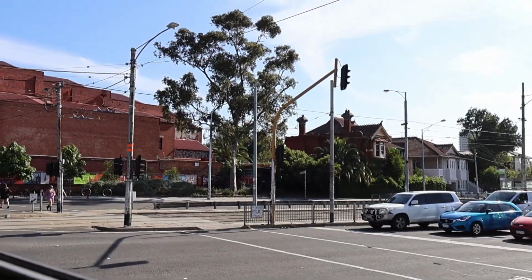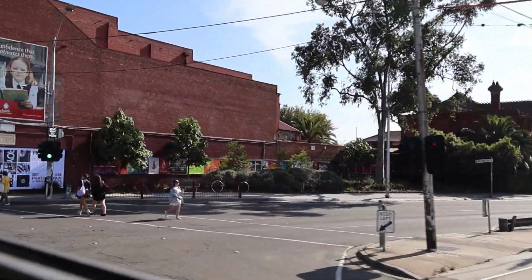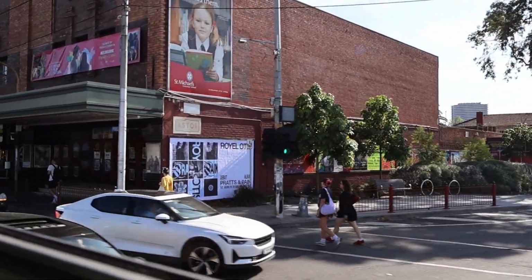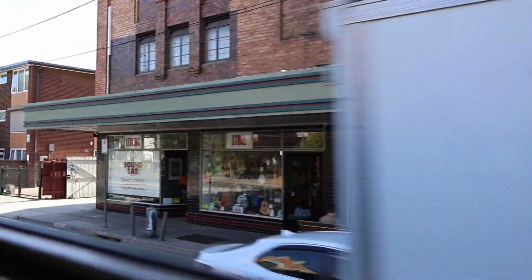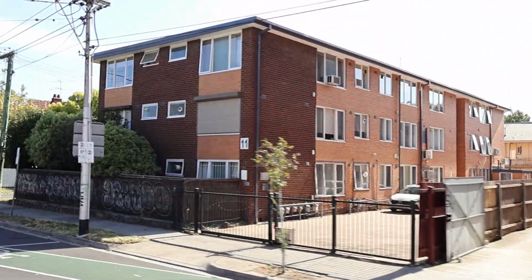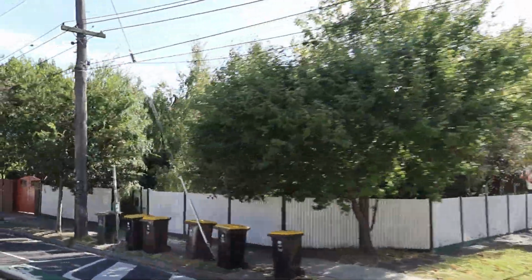As a non-CBD route, you can expect it to be different in more ways than the CBD routes. The 78, along with the 82, do not operate all night on New Year's Eve or day, unlike all other tram routes which do. This is because they do not help with getting the big crowds of people to and from the city on New Year's Eve and day.